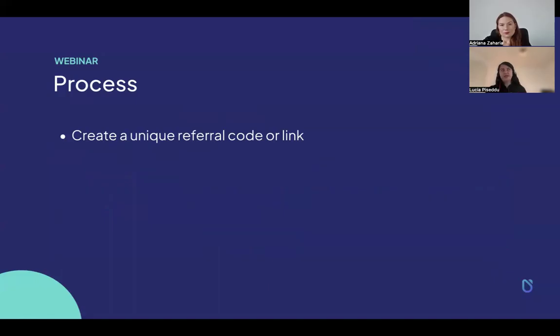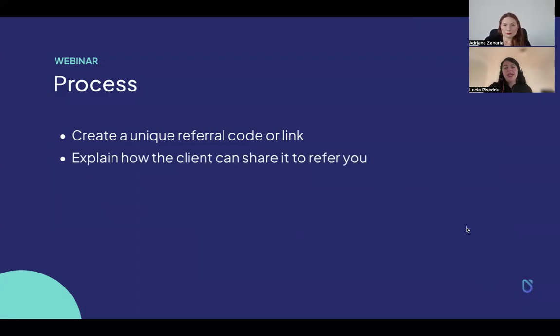Now, in this case, maybe these and the next one, they're the only two ideas in which we need some help from other people in other departments, for example, marketing. To be fair, there are tools where you can do pretty much all these things on your own as well. But you probably already have something in place with your other departments, so it's always better to check. So, first of all, we want to create unique referral codes or links specific to this person. Then, obviously, we want to explain how this referral program is going to work, right?